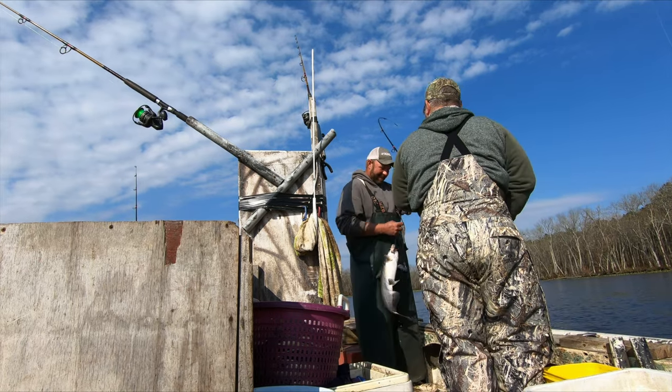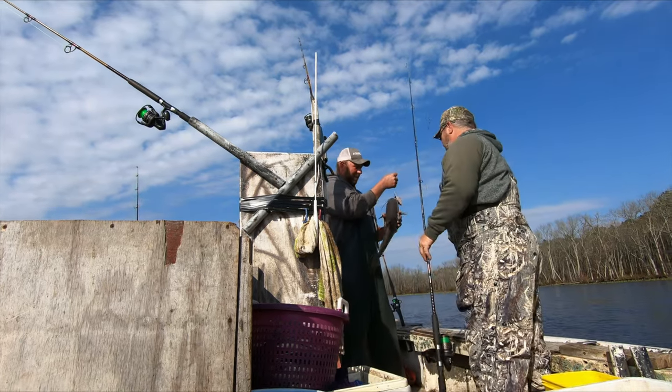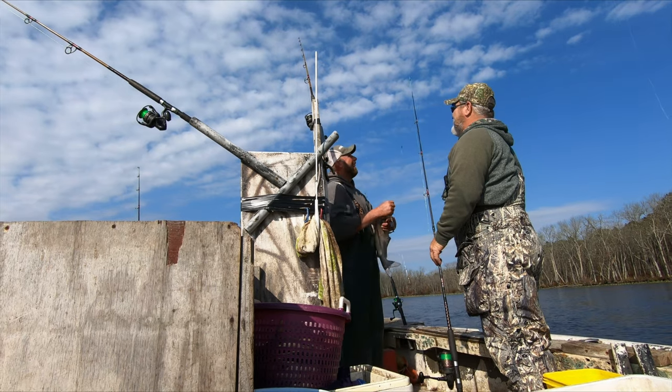Or a 30 pounder, and he turns out to be a 5 pounder. Took it down.